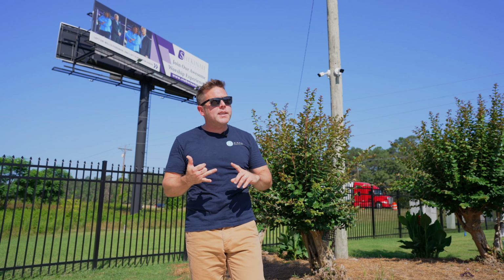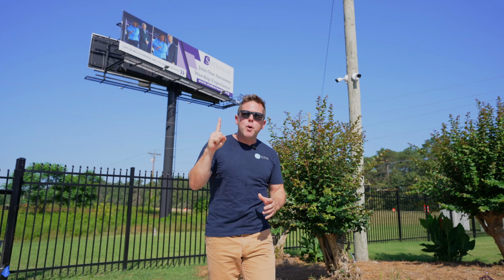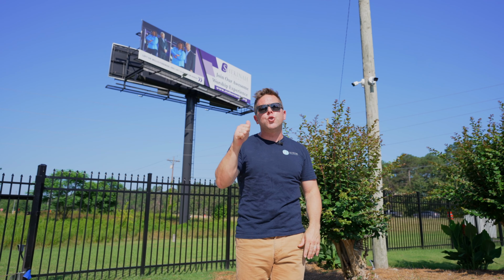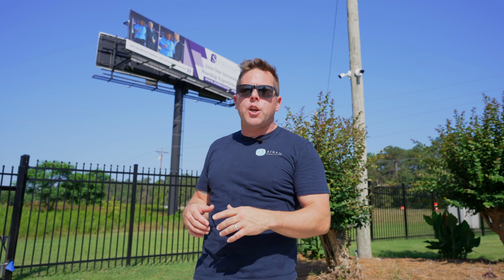So we love the cameras in place. That way, if something's missing or something happens, someone's car gets broken into, you can go back and look. The number one reason to have security cameras is thieves look up and see them, and it's a super deterrent, right? Great investment, great expense. Add some security cameras to your apartment complexes.